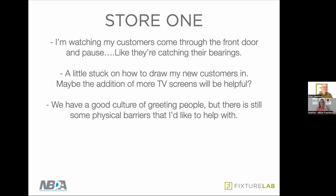She said, I'm watching my customers come through the front door and pause like they're catching their bearings. I've definitely seen that happen before. She says, I'm a little stuck on how to draw new customers in, not as in getting them to the store, but getting them further into the store. Maybe the addition of more TV screens would be helpful.